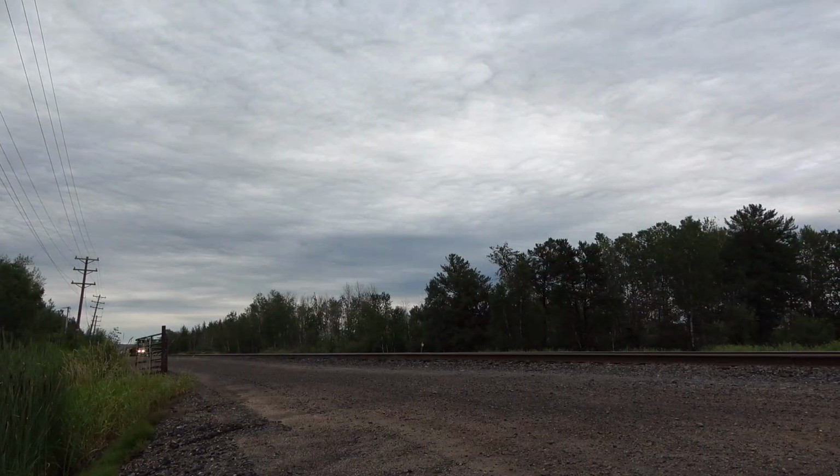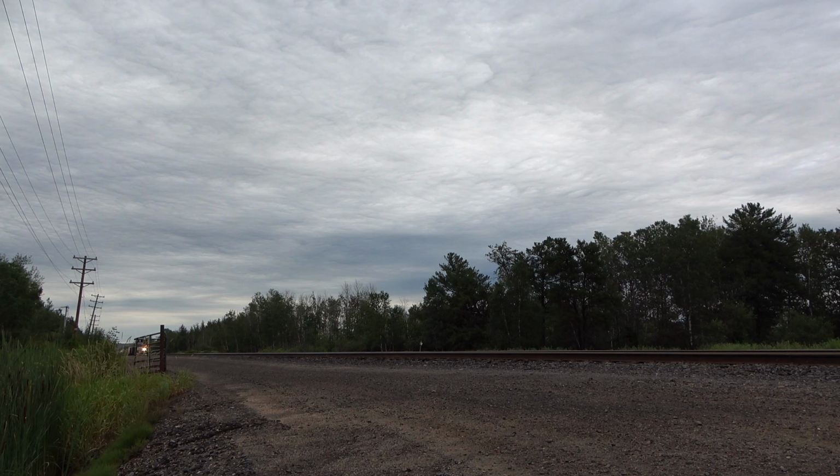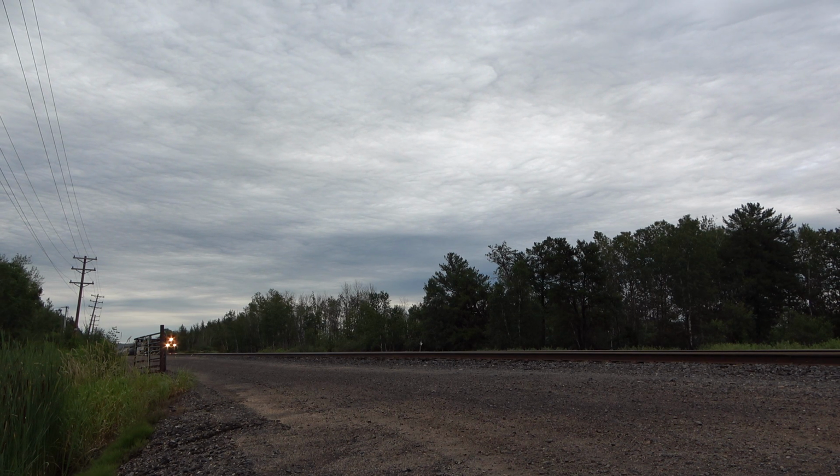A few hours later, we were back out, heading to Andy's Airbnb for a barbecue. We got stopped by a train on the Rainy subdivision with an SD40-2 leading the way.